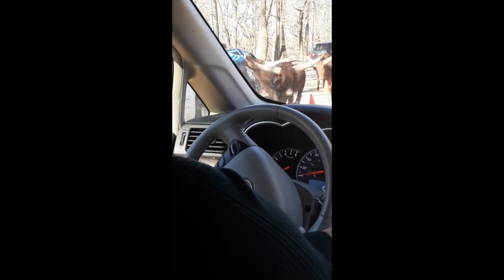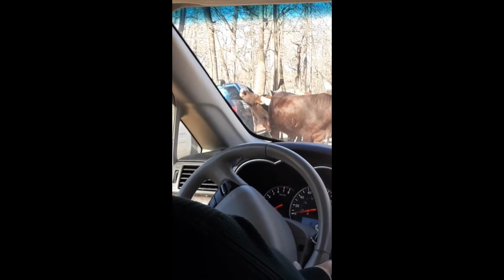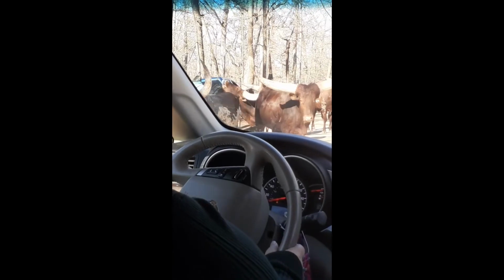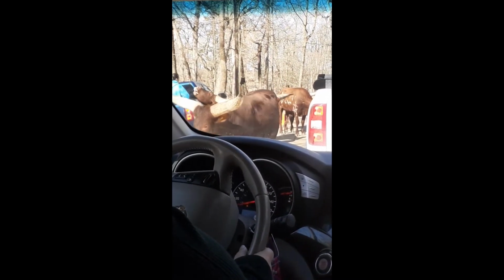These things, their horns kind of scare me. Knock out a window one day. They're not supposed to throw food at them because then it'll get in their nose and they'll sneeze in your face. He's sticking his whole head in their car. This is why we're not feeding the cows right now.